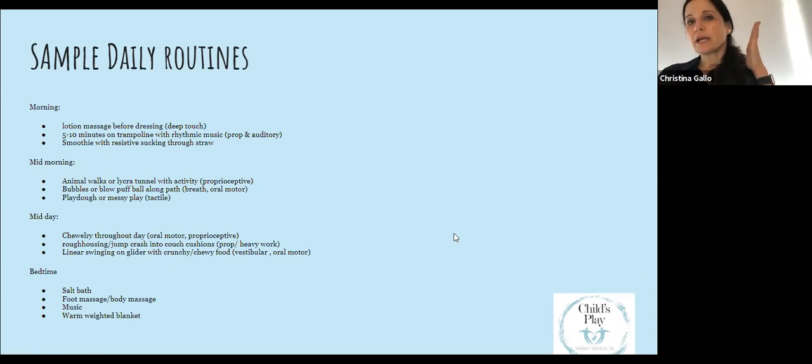But giving that hit of proprioceptive input in the middle of the day, again, you've done it in the morning with trampoline, you've done it mid-morning with animal walks, now you're doing it again with roughhousing, jumping and crashing. You might want to have opportunities for swinging. So let's talk about swinging here.